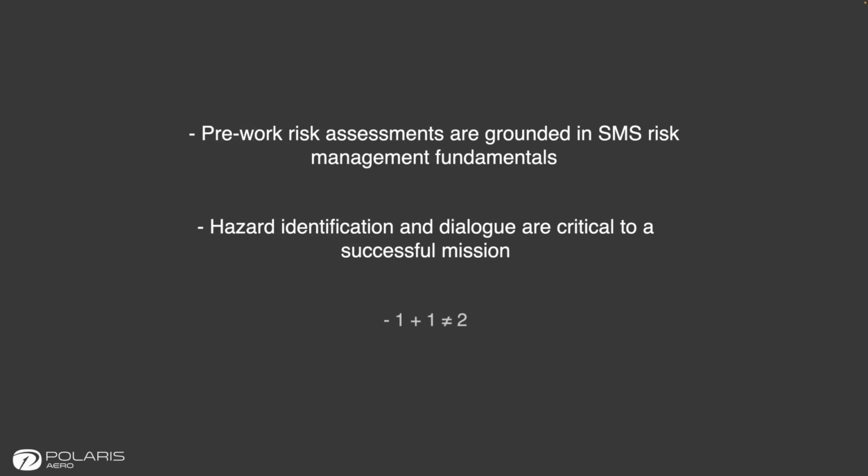And then finally, what we like to refer to this as at Polaris is 1 + 1 does not equal 2. And that alludes to everything that Chris just talked about, right? When you add up these scores, even though the math might work out to equal 2, that isn't very indicative of the real risks that we're seeing. That number doesn't give us a whole lot of information to make better decisions about risk mitigation and next steps and so on. So with that being said, we're going to end it here and open it up for questions.